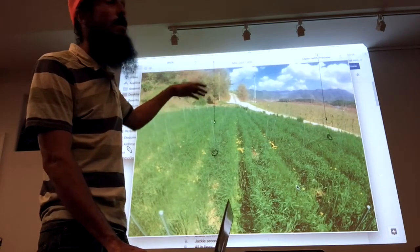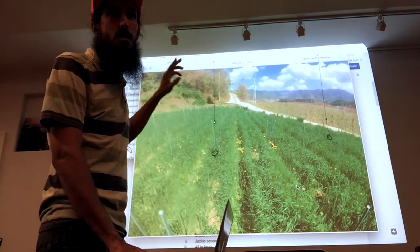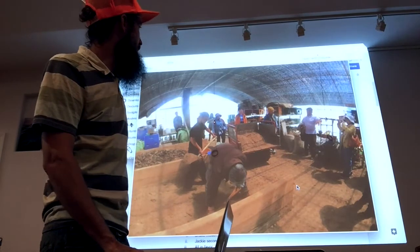This was the other field that wasn't naturally farmed. You see there's way more weeds in it and it's way more sparse. So this was his organic comparison that he was trying to do. He has a really nice Jawa sand crawler that he uses to move things around.